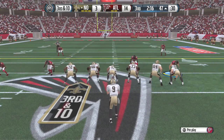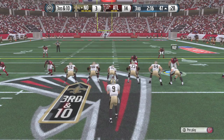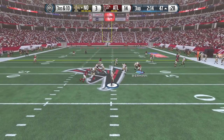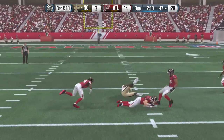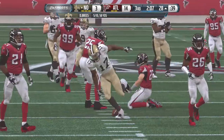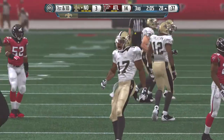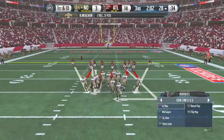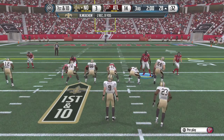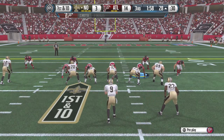Cooks is going to get set in the slot for this snap. Third and 10. Makes the catch. That's a third down conversion, a rare sight so far today. That's a really good throw and catch, and they get the first down. Jim, that's what you want to do. Pick up that first down. Now you give your offense three more opportunities.